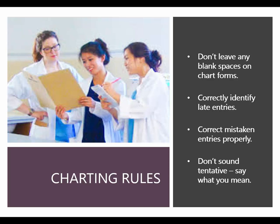Okay. If you're charting on a narrative form, don't leave blank spaces where someone can come in and document behind you and make it look like you put something wacky in there. If you forget to document something on a narrative form and you need to go back and document it, make sure that you designate on the narrative form that it is a late entry. Different hospitals have different ways of doing that, but you can put the time and then in parentheses put late entry underneath it to designate why you charted a 10 a.m. assessment at 2 p.m. You just put late entry around it.